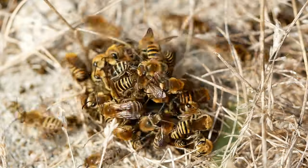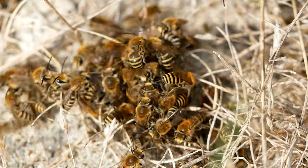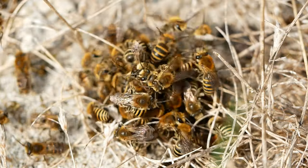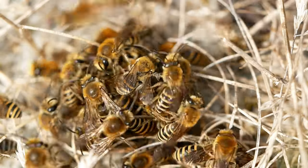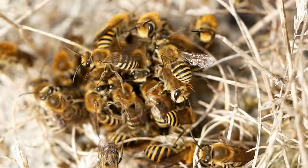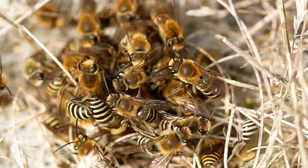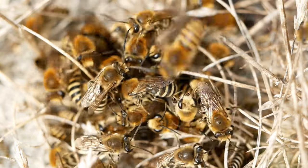During her short but busy life, she'll only mate once. So every male is desperate to be the one who takes her virginity. At any one time, there's a huge number of males and a severe shortage of females. This leads to the kind of frantic competition seen here. In a frenzied scrum, up to 50 or more males form these so-called mating balls.